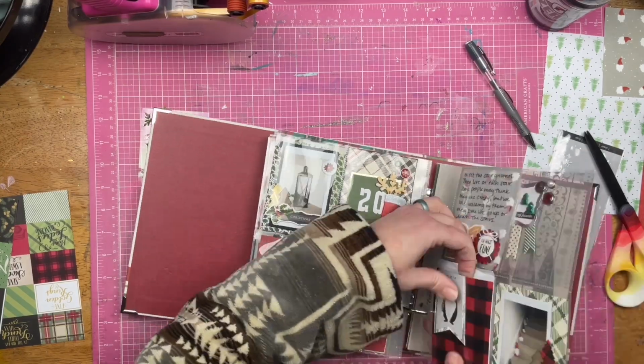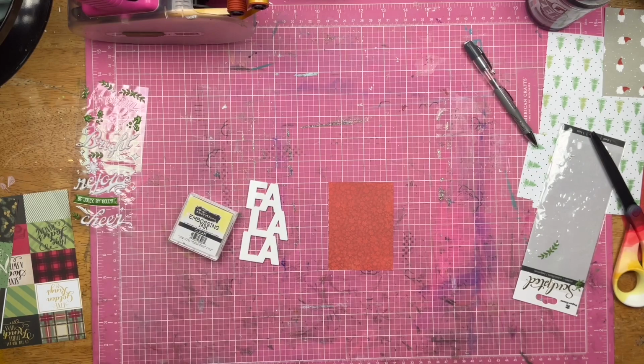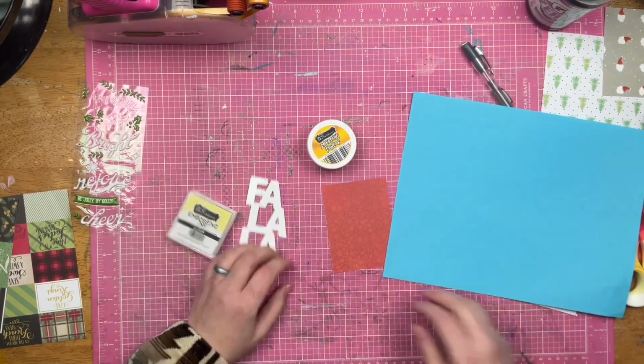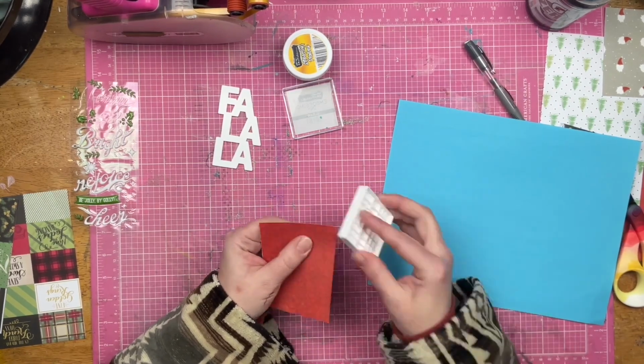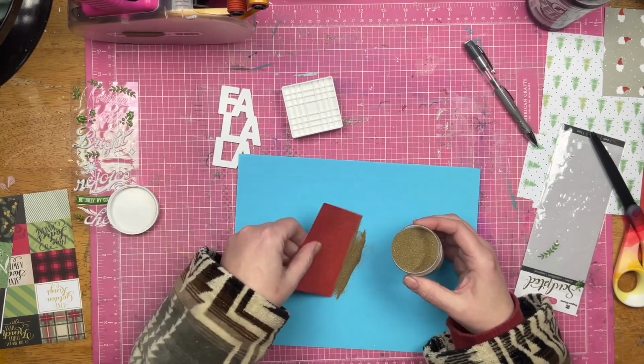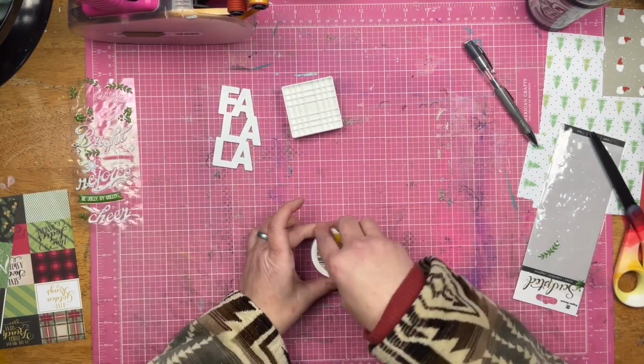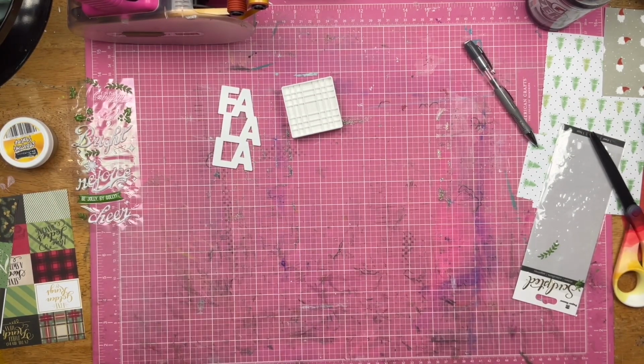I'm going to tuck the other pockets in because I need to get them out of my face, basically, and I need to figure out what the heck I'm doing with the fa la la. Because, like I said, struggle bussing this one, you guys. So what to do when you are struggle bussing and you don't know what to do? I pull out some mixed media. Some kind of mixed media, right?